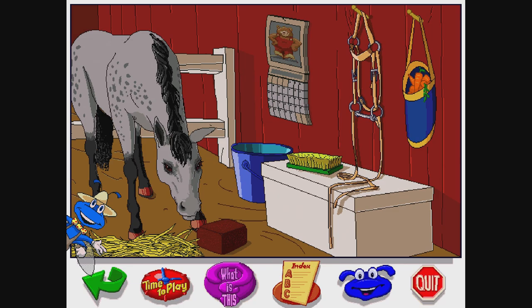Carrots! I wonder where the farmer got those. What a pretty horse this is.